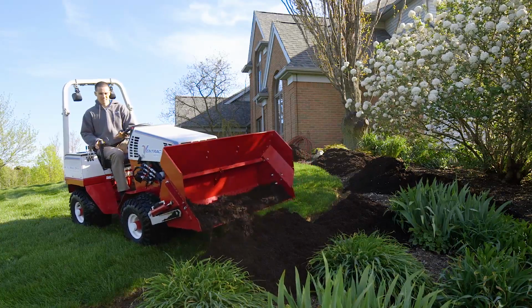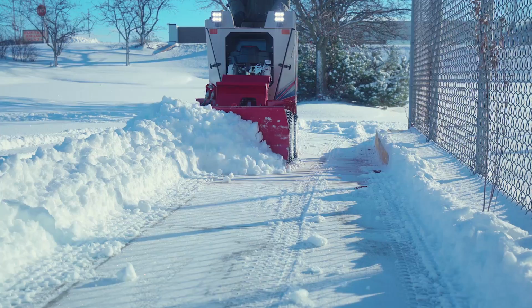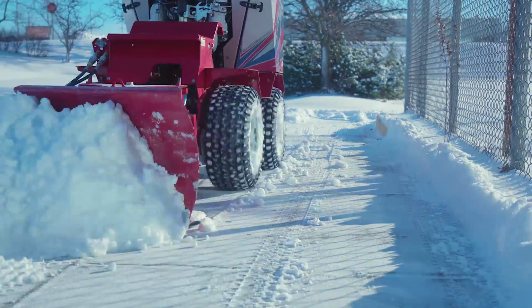It was, wow. For us, it was like, why did we suffer for the first 6 years with these other pieces of equipment when we could have had this?